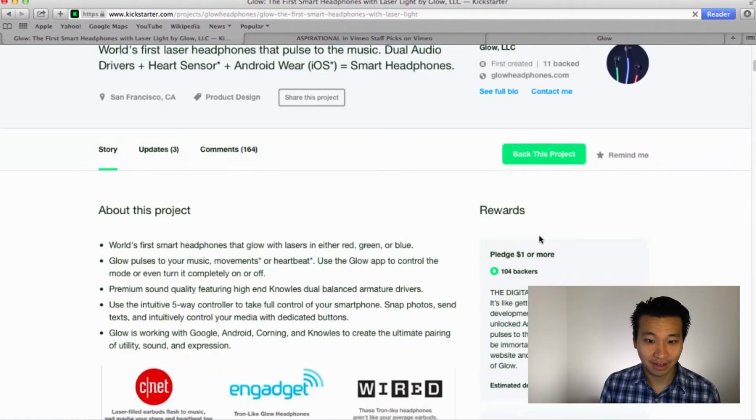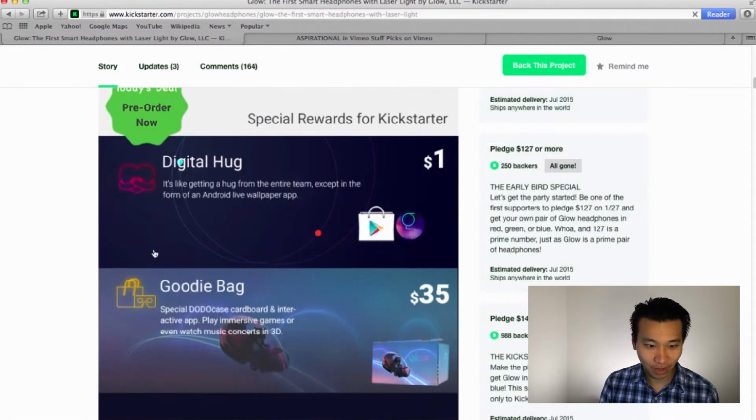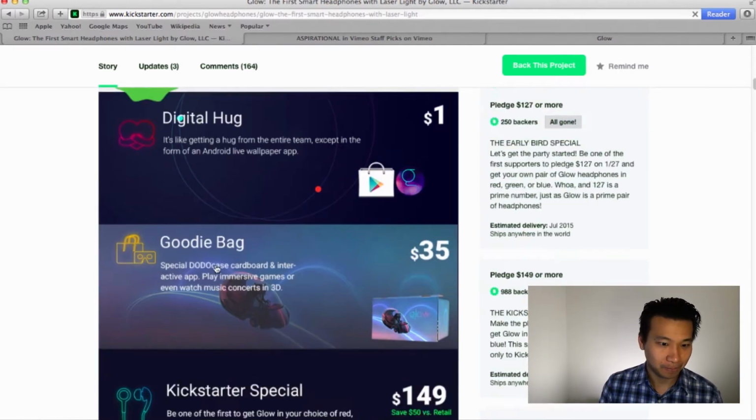So in this case, the tiers are whenever you pledge something, you could pledge $1, right? In their case, which is a digital hug. Oh, really nice. And you know what? $1 ain't too bad. It's pretty much a friggin' bargain, considering that my mom, she never gives hugs. And I don't even know how much those cost. So $1, stockpile on those.